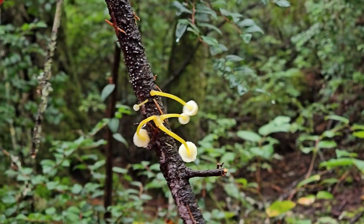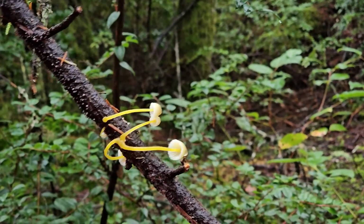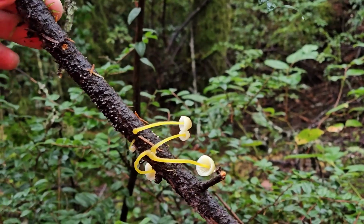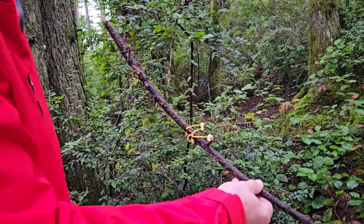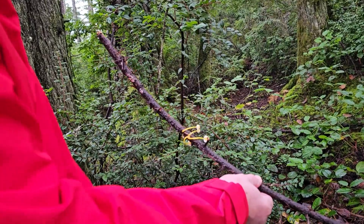But often the yellow isn't so dark. This is really, really nice. Yeah, that's great. I'm going to have to take photos of those. Sometimes they seem to get a little washed out from a lot of rain or something, but those ones are really striking.